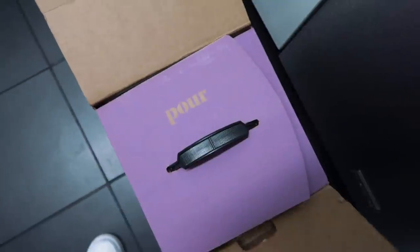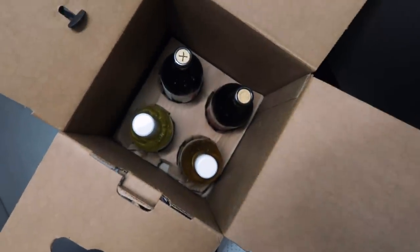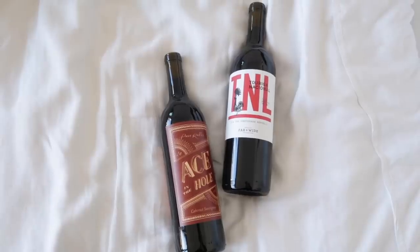You get $20, I believe, off of your first box. You take a wine quiz. They recommend wines to you. You pick them out, and then it is delivered to your door, which is really nice. I just wanted to try it out. So I got two reds, so I'm really excited about this. I drink a lot of wine, so this is perfect for me.